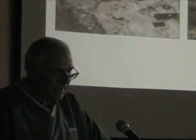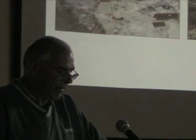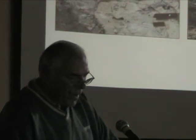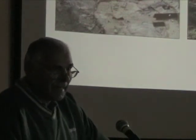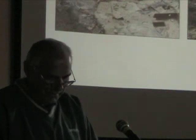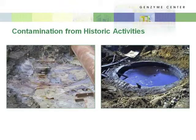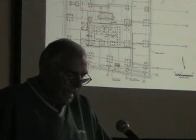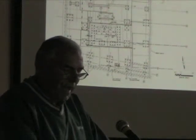When they had that contamination, this is what was there in the ground. From what I understand, they poured concrete in the ground, let it harden, and took out the waste. Being a brownfield site, what we have there is a series of tubes that run under the floor that get sucked up into a vacuum pump.